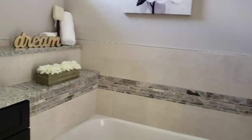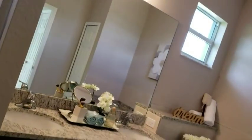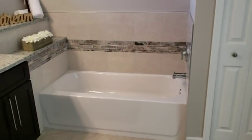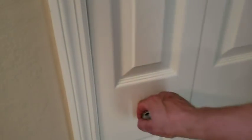Now, coming straight ahead, ignore the guy in the mirror there. Let me see if I can get where the lights are. There we go. So, what we have here is a beautiful bathroom where you've got your tub over here, trimmed in beautiful tile and granite. And we've got our linen closet right here with lots of ventilated shelving, very deep.